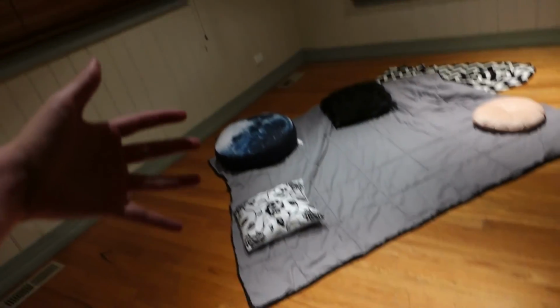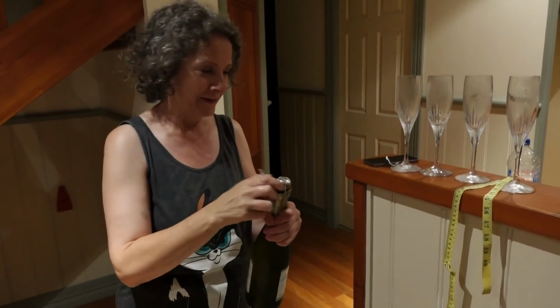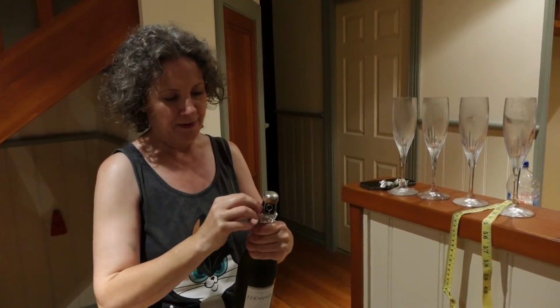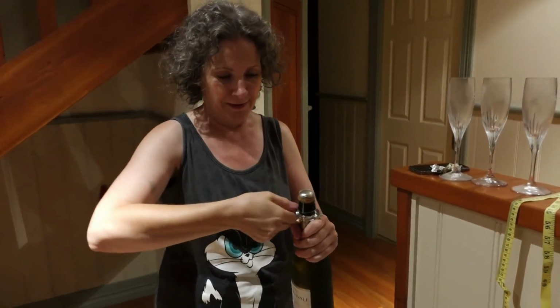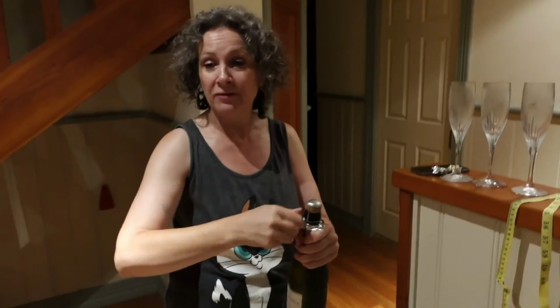Welcome to our crib. This is our dining room for the night. It's been a long day. Pretty much all you've had to eat today is half a focaccia. I had a whole focaccia. And these two have had like a burger each or something. Not a burger, and one of those was a trolley burger. But now we have pizza. We have pizza and fake champagne.